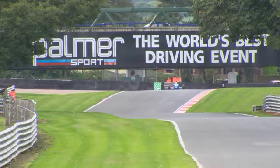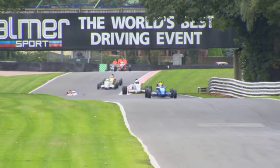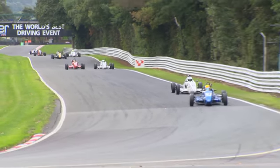On board then with the race leader, Martin Short, who was only fractionally quicker than Tom MacArthur in qualifying, and that was what got him onto the front row of the grid by less than 1/10 of a second, and he made it count with one of his customary flying starts. So Martin Short leading as they come down into Lodge for the first time.